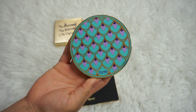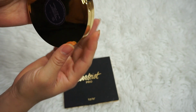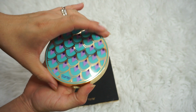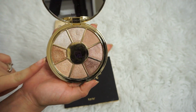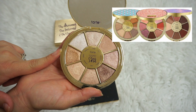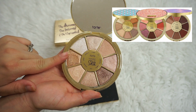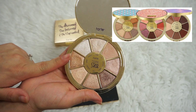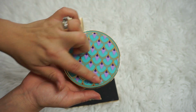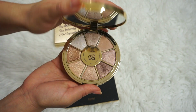This one here is, I think, a limited edition. This is from Tarte, and this is their Rainforest of the Sea Volume 3 eyeshadow palette. And this is what she looks like. Now, there were different variations. I did receive this one in my BoxyCharm. There was a pink one. This is, I think, the gold one, and I don't remember what the other one was, but there were different ones. Each one had different packaging like this. But this is the one that I received.